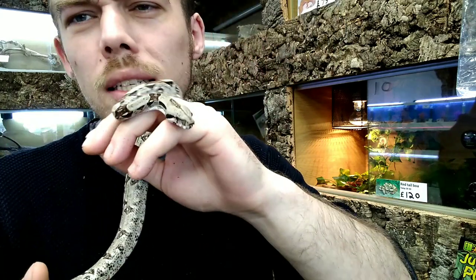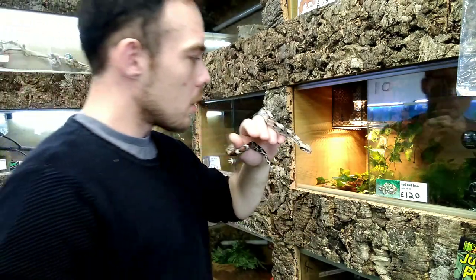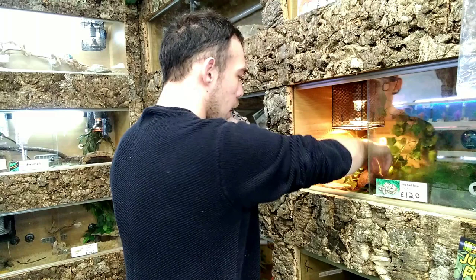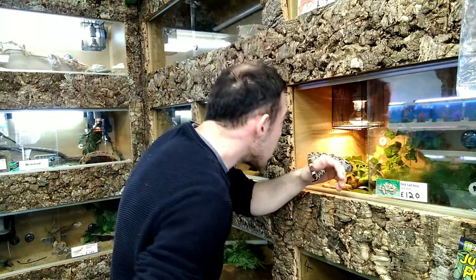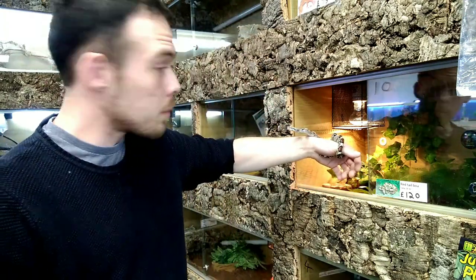I don't know. All that striking and biting and she's fine now. I don't know. So we sort out the tank while we can. After a mad half hour, everything looks secure. So we'll put it back in.